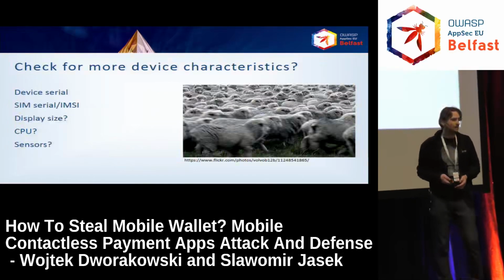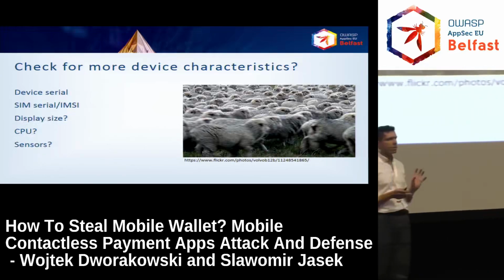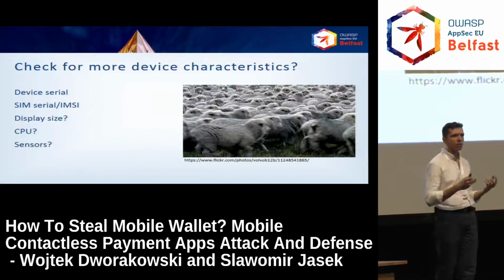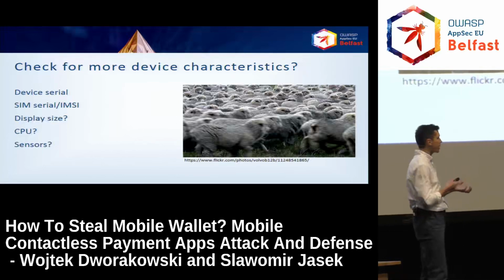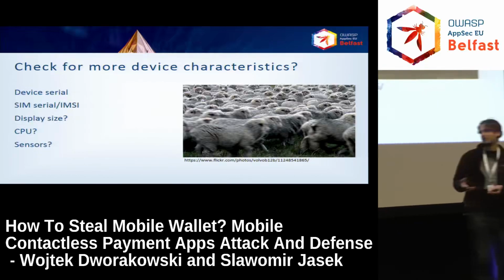Okay, so what we can do is to check more device characteristics. Of course, it is not a super universal technique, but we can also check, for example, device serial, SIM serial, or just the physical characteristics of the phone: display size, CPU, sensors, because they are constant in time. The user is not able to change the display, CPU, or sensors. So we can also build the key using these additional characteristics, and this is the proper measure against such attacks. I could also spoof them, but it would require more work from me.